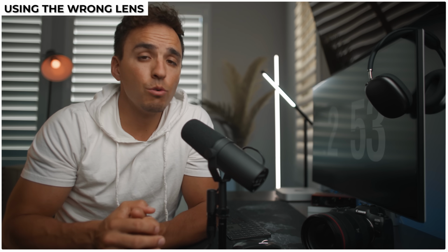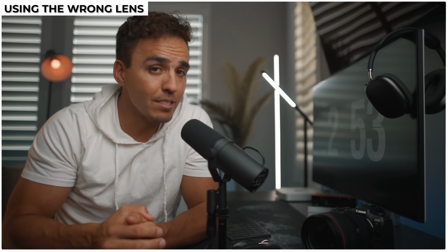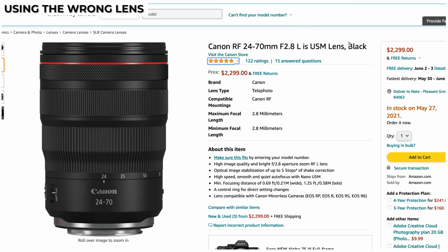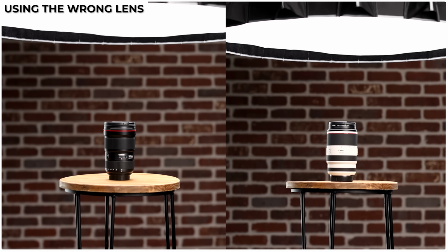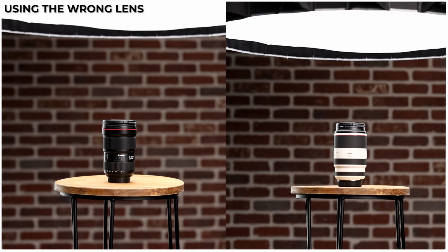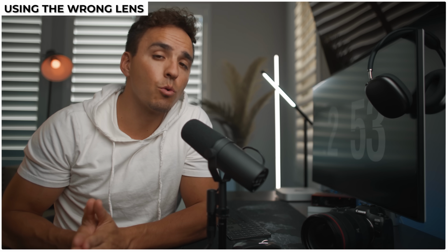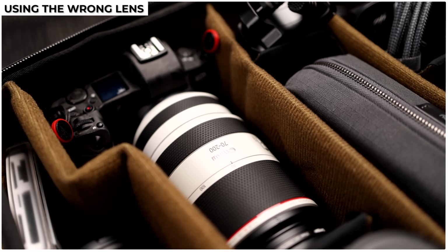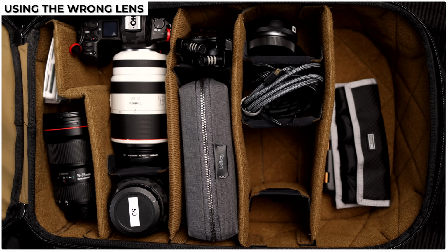Now, you may not be able to afford a bunch of high-end lenses right when you get started, and that's okay. You can cover most of your bases with something like a 24 to 70 millimeter lens for your first one. And as you specialize in other types of photography, you can start investing in more lenses. But don't get lazy and use the same focal length for every type of shoot. Learn which focal lengths are best for which scenarios, and if possible, bring multiple lens options with you at all times.